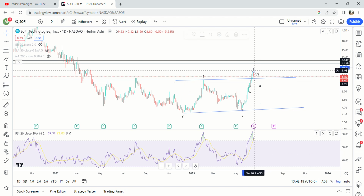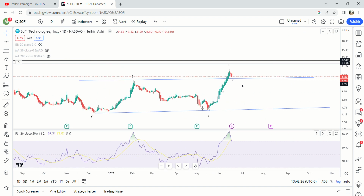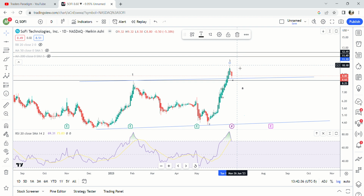SOFI update here on the 17th. So we finally got some consolidation this week, and pretty big consolidation. We're down 10% on Friday. Nothing to be concerned about. They did some downgrades, but that doesn't have any effect on the stock long term. Those are just ways to control the algos, basically.